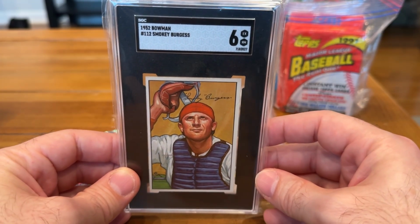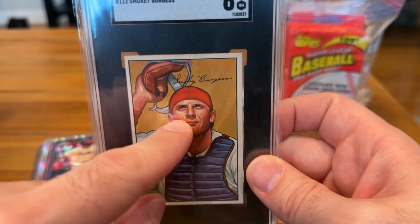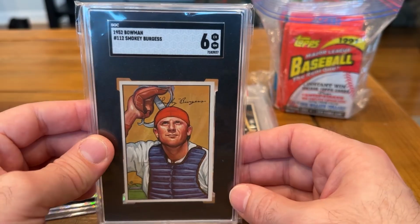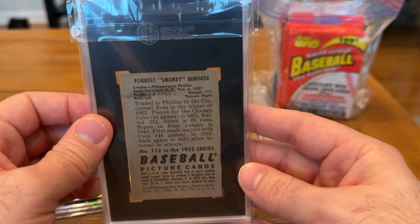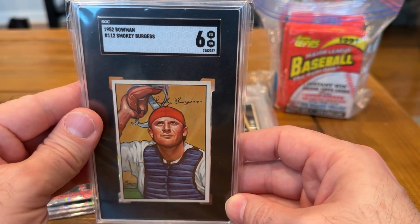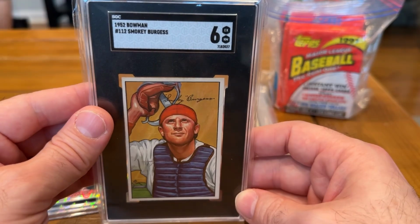Here's a 1952 Bowman Smokey Burgess. This is an SGC 6, pretty clean copy. There is a little line right in there and then some staining on the back, but I just thought it was a really clean looking copy, affordable price, cool looking catcher's card, Smokey Burgess, a Philly. It's one of those, you just kind of walk by and I go, wow, that one's kind of a stunner, it's affordable, I can get it down a little bit, why not pick it up?